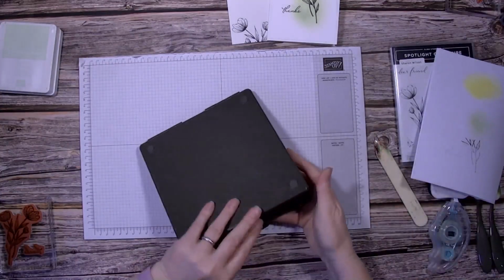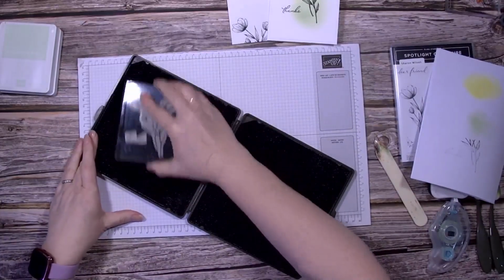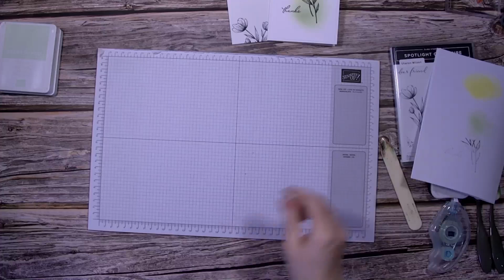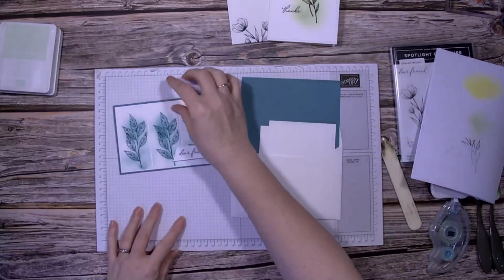I'm just going to clean this as well. So I've got my Stampin' Scrub. I'd already put Stampin' Mist on there. So the next one, there we go, this one. So this is the next card.